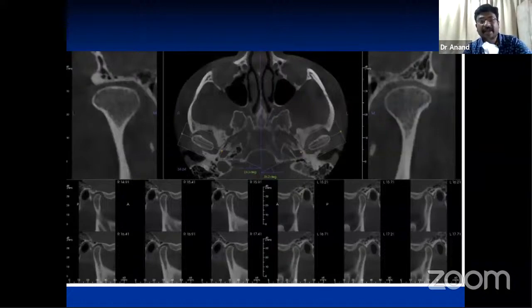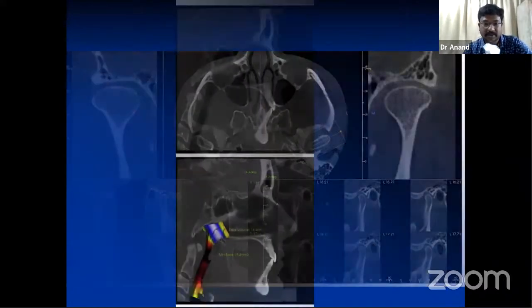The same way, even in a CBCT machine, to have a better comparison between the right and left sides, you can have a custom slicing of the CBCT scan where both the TMJs have been sliced like this, and they can be better compared to look out for erosions and all these things.